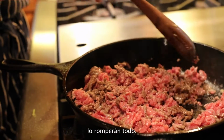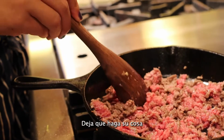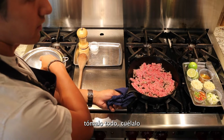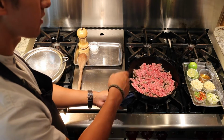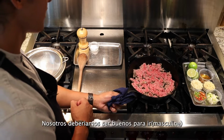So we're gonna break it all apart. About 30 seconds to a minute, let it do its thing. So we're gonna do a nice sear, cook it all the way through, take it off, strain it, and then we're gonna start sauteing all our aromatics. Once that's nice and ready, we're gonna transfer the meat back, saute for about a minute or so, mix it all in there, and it should be good to go.